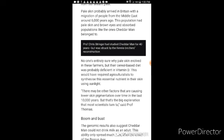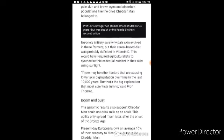Pale skin probably arrived in Britain with the migration of people from the Middle East around 6,000 years ago. This population had pale skin and brown eyes and absorbed populations like the ones Cheddar Man belonged to. In other words, the people who came thereafter probably mixed in and then bleached out the people that Cheddar Man was.